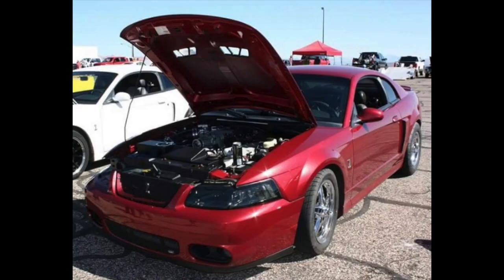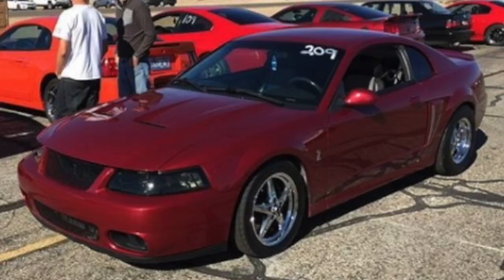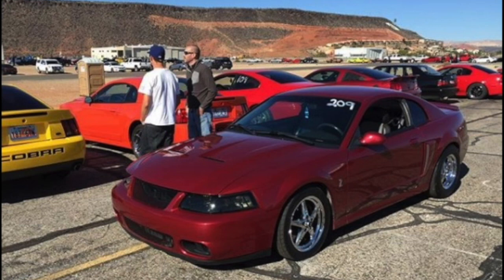And so here you can see the car parked next to my friend's Oxford White Cobra. It was a really fun day to have all of our Cobras up there together and just be at the track. You can see my competition orange Cobra behind him and my brother's screaming yellow one. But this was a really fun day.